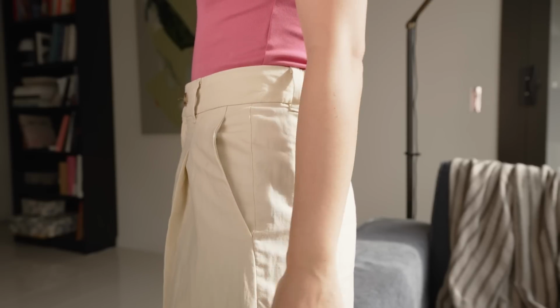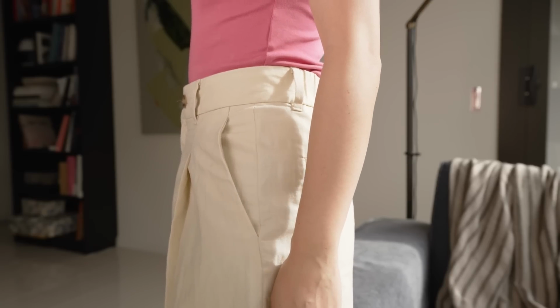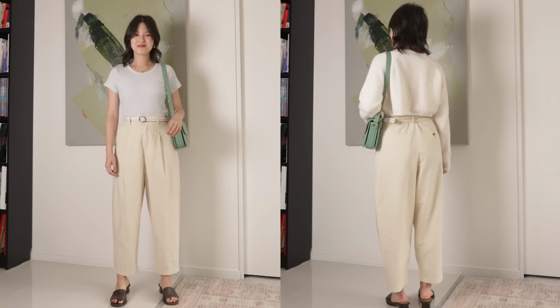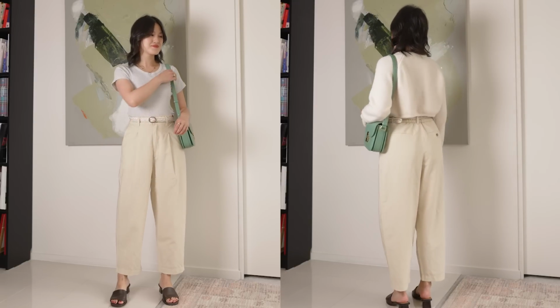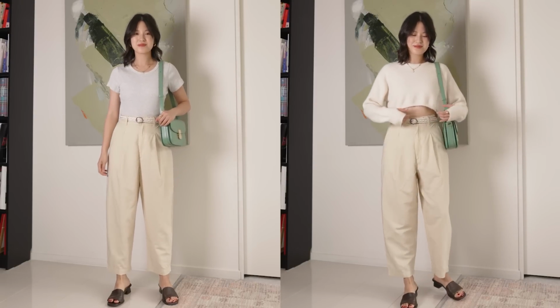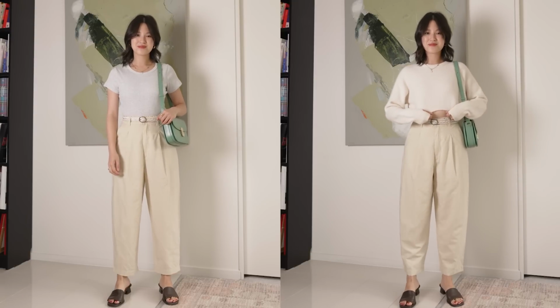I think that the material is a little bit thicker in comparison, and it does feel a little bit more substantial. However, the reason why these are not in first place is because I don't like the shape of these as much as the ones I just showed. These kind of go out at the hip and then they taper back in, kind of like a barrel style pant. So I think they're less versatile compared to a straight shape.